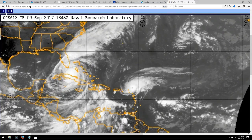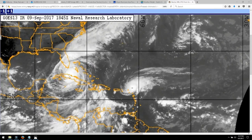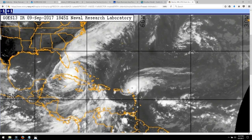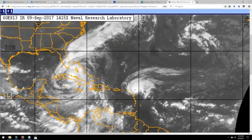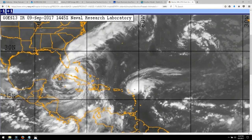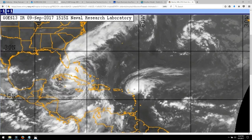Really quick on Irma. We finally have our first view of Irma making a northward approach, which means, at least in my opinion, that the pressure we were talking about from the front and the jet stream moving east into the Atlantic has now released enough for Irma to make its northern approach.